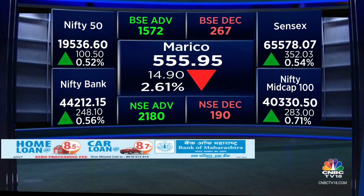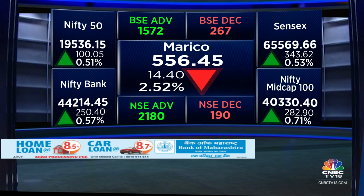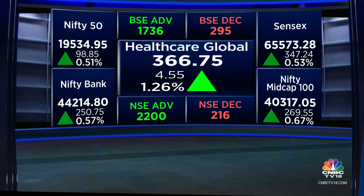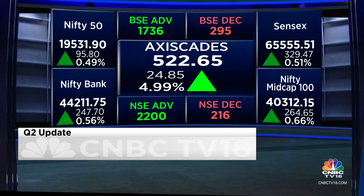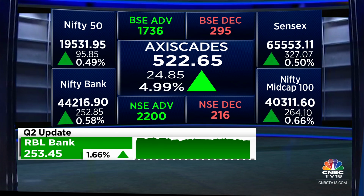HCG, well, there were talks that the PE promoter in there wanted to exit. Now they've gone ahead and acquired a cancer care center. That stock, in fact, is holding high with a gain of around 1.5%. Azim Premji's ex-MD and CEO of Wipro, Mr. Nimesh, has been appointed as the chairman of that company. So, that one is well up close to 5%. It's locked in, from the word go itself. So those are all the stocks that are moving around as we speak.